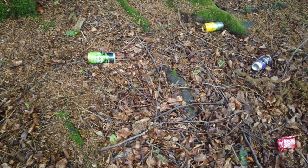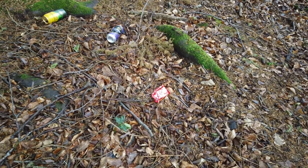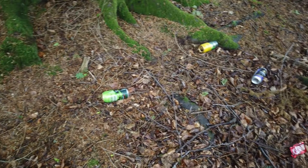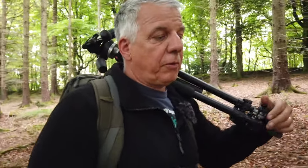Just look at this. Cans, beer cans, wrappers. Why can't people just take their rubbish home with them? I'm not picking it up now because I'm heading in the other direction. But when I come back through later, I shall collect that and take it home and put it where it's meant to be, in the bin. It just winds me up.